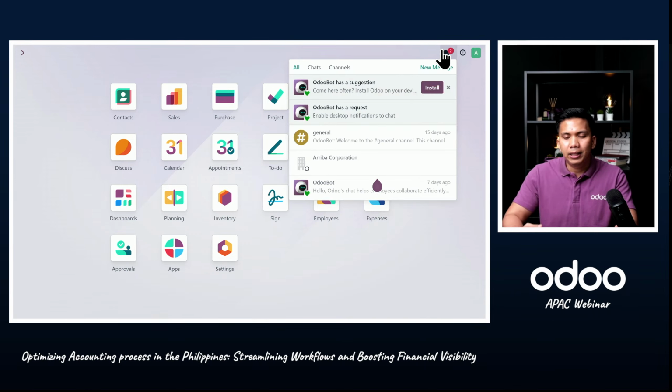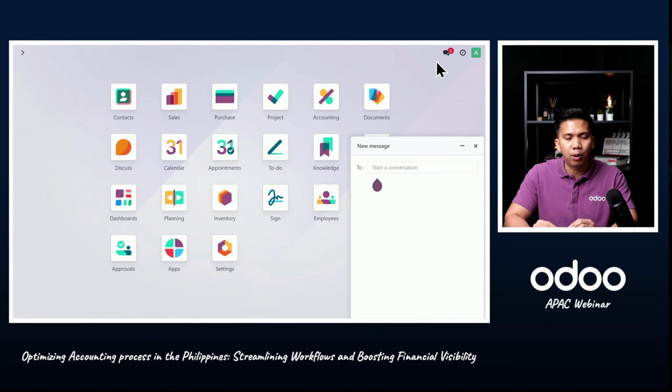And if in any case naman na parang kailangan natin ng way para ma-manage yung internal communication, we also have this chatter. So, yung function nito is similar to Messenger, wherein we can also just search for the name ng taong yung message natin and we can have an interaction with them.